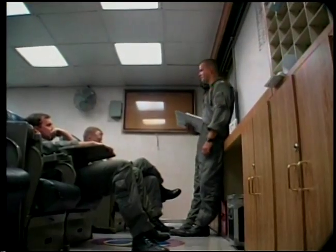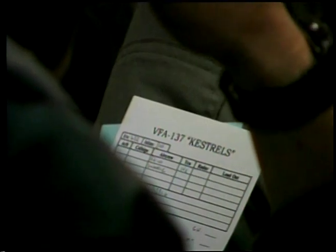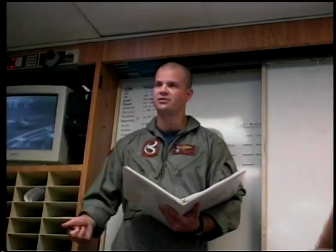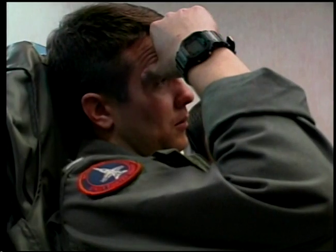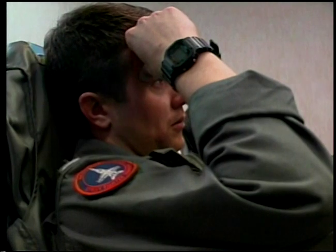Next door in Ready 8, a different set of challenges is being discussed. Lost brakes, parking brake, emergency brakes, hook down, lights on, start talking. Landing on a carrier deck at night is as tough as it gets in military aviation.